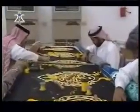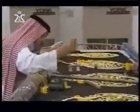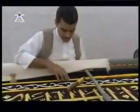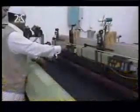214 highly qualified, highly trained, and experienced Saudi workers work in it. The factory is under the supervision of the General Presidency of the Holy Mosque and the Prophet's Mosque Affairs.